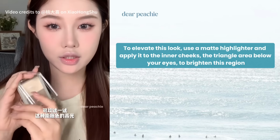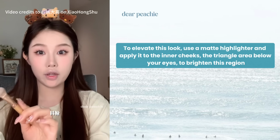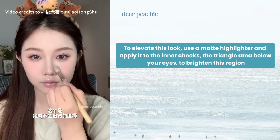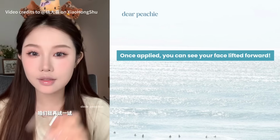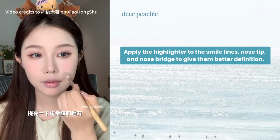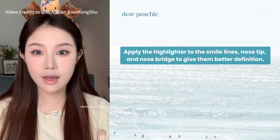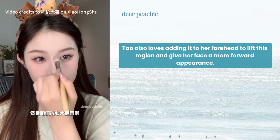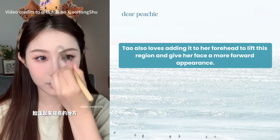To elevate this look, use a matte highlighter and apply it to the inner cheeks, the triangle area below your eyes, to brighten this region. Once applied, you can see your face lifted forward. Apply the highlighter to the smile lines, nose tip, and nose bridge to give them better definition. Tal also loves adding it to her forehead to lift this region and give her face a more forward appearance.